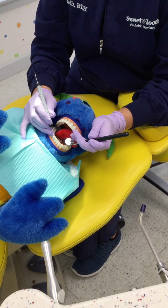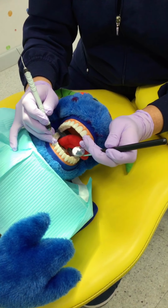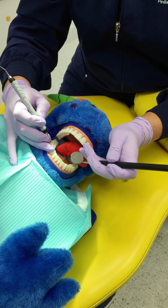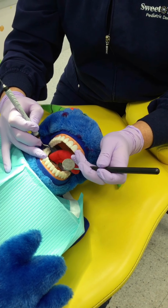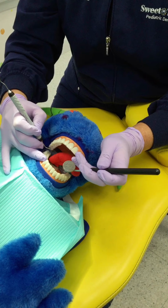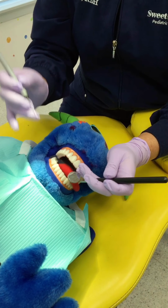And then my tooth counter just kind of touches right around all of those teeth, including the big ones in the back. Now I've counted his teeth quite a few times, so I know he has 32 of them. That's probably a lot more than you guys have these days. I don't know if you've ever counted your teeth before.